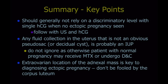Even if you're not completely sure, you do not want to ignore these small fluid collections, because otherwise the patient may be inappropriately treated with methotrexate or a D&C and have a normal pregnancy. And for ectopic pregnancies, the extra-ovarian location of the adnexal mass is the key feature in diagnosing ectopic pregnancy. The corpus luteum obviously is very common in these patients. It's inside the ovary, and you don't want to mistake it for the mass of the tubal pregnancy. So look for the location of that mass and try to determine whether it's inside the ovary or out. That's the key distinguishing feature.